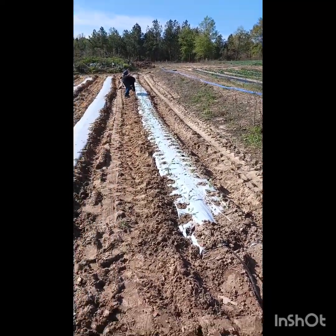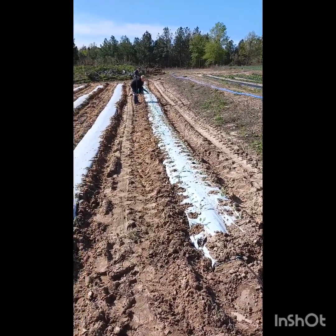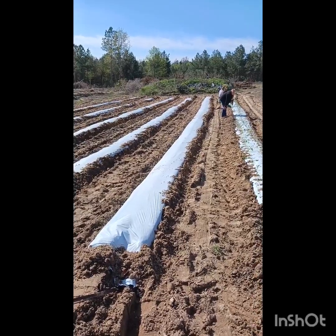So the kids are going back through and just dropping some dirt on the ones that I didn't get filled in because I can barely get them dropped in fast enough. So that's what they're doing right now. And then we'll keep going. I'm almost done with cauliflower, and then I guess cabbage will be next.